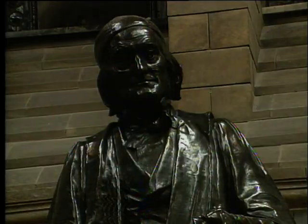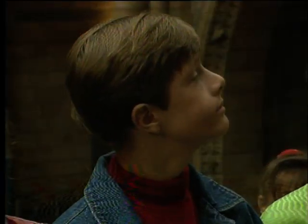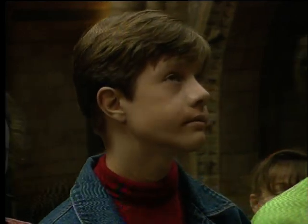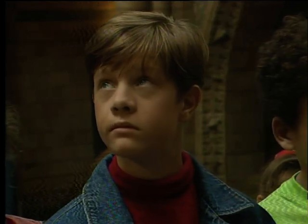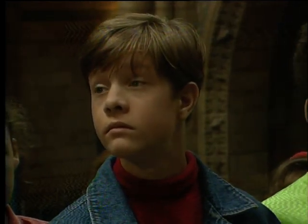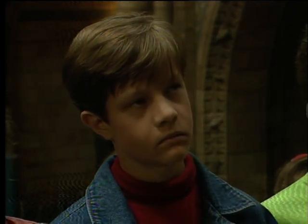Now this is a statue of Professor Sir Richard Owen, who organized the museum when it first opened in 1888. It took about 20 years to build this part of the building, which had been designed specially to hold the natural history specimens in the British National Collection. Right, we'll go and see the Diplodocus skeleton, then we'll go into the exhibition, and in there you'll see lots more skeletons.